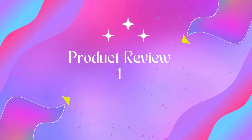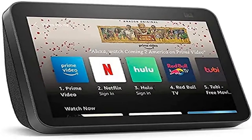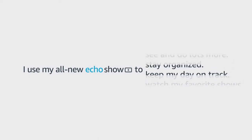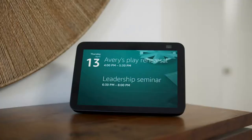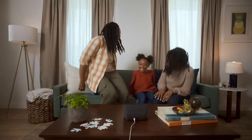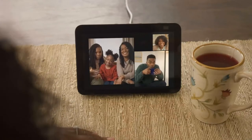Echo Show 8, 2nd Gen, 2021 release, HD Smart Display with Alexa. Alexa can show you even more. 8 HD touchscreen, adaptive color, and stereo speakers bring entertainment to life. Make video calls with a 13MP camera that uses auto framing to keep you centered. Stay in frame, make video calls with a new camera that frames and centers automatically.